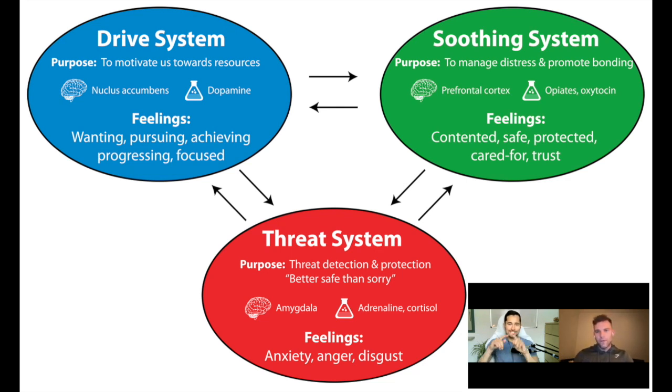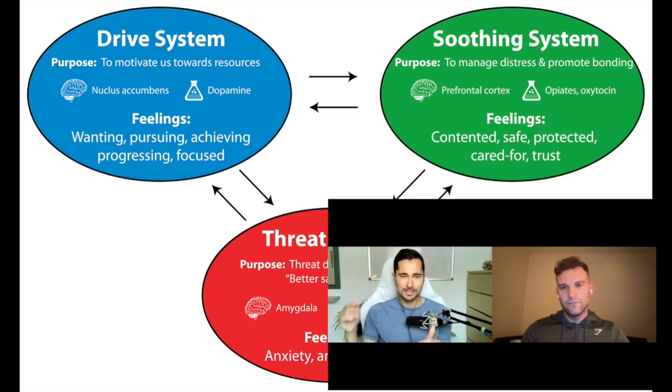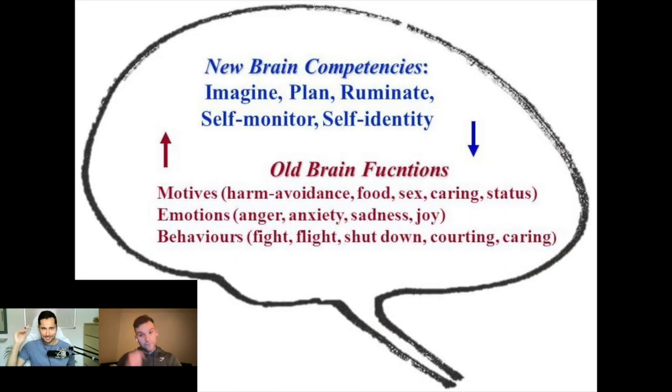So if these three affect regulation systems are one key bit of this theory, another key bit of this theory is what he calls old brain and new brain. It's just a way of splitting our brain functions in half between stuff that any old mammal does and stuff that only human beings do, basically. And so any mammal will have a threat system, a drive system, and a soothing system.